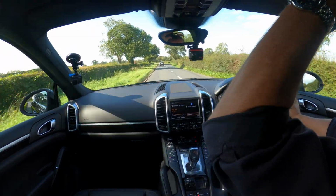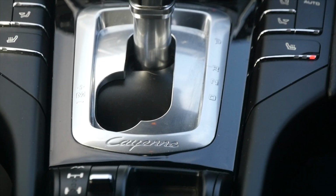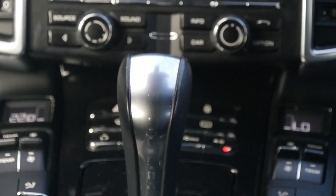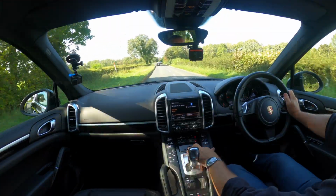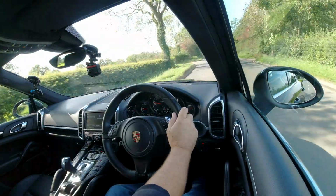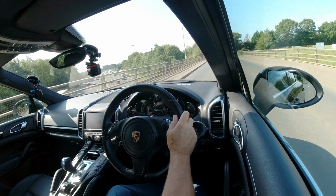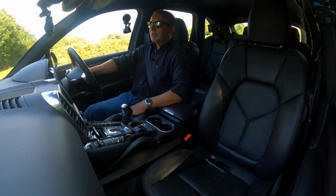Let's just see what we've got up there. Up there we've got heated screens. That's for recirculating air. They're very fond of these little ashtrays, Porsche. It's neither use nor ornament, unless your iPhone would fit in there. Oh yeah, it could be an iPhone holder. I'll bet not touch that. I don't want to get in trouble.